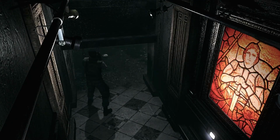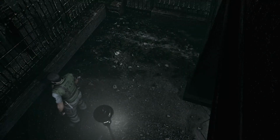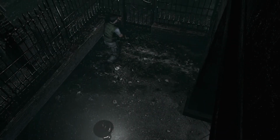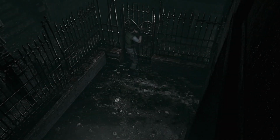Press it. Okay, and now we have a secret door. Let's see what we got here. Oh, a death mask. Excellent. And then you might be able to unlock it with an old key. So now we're in the backyard.